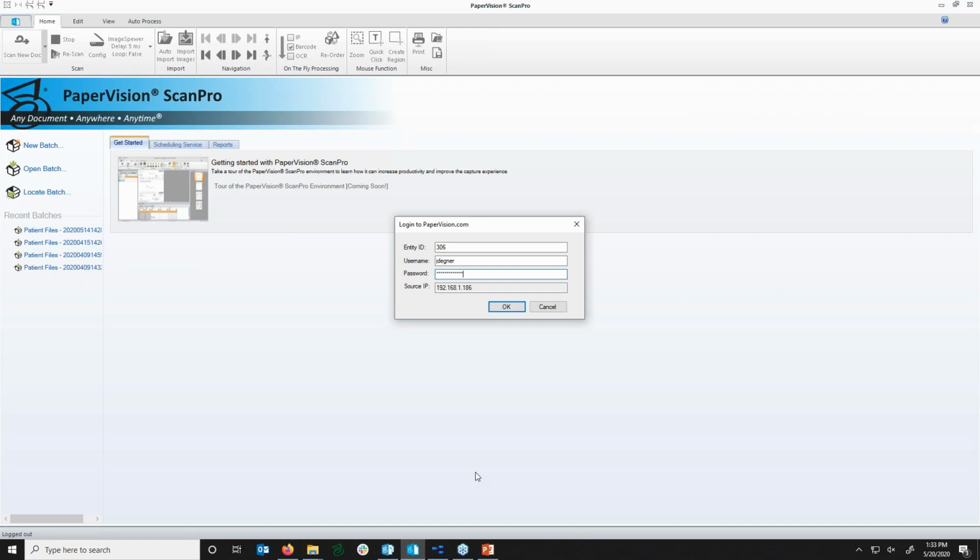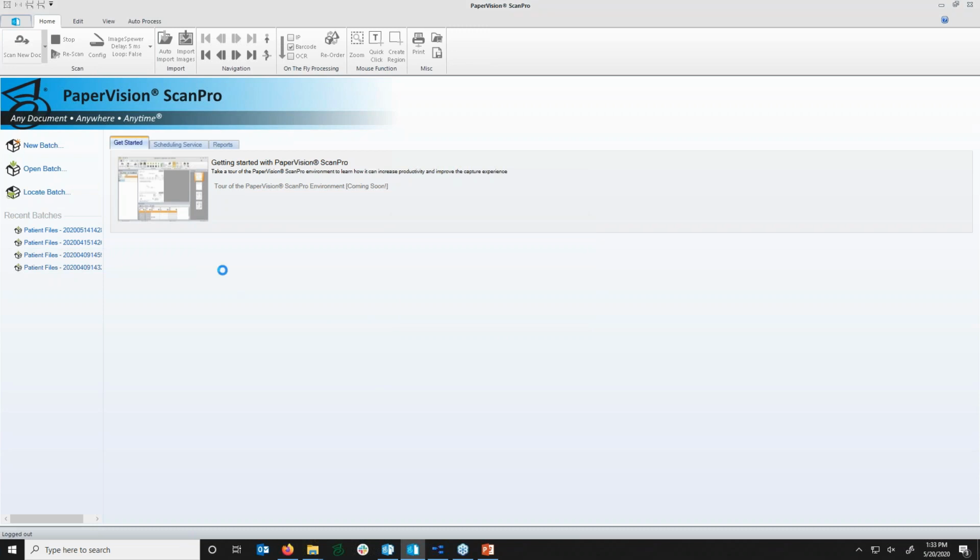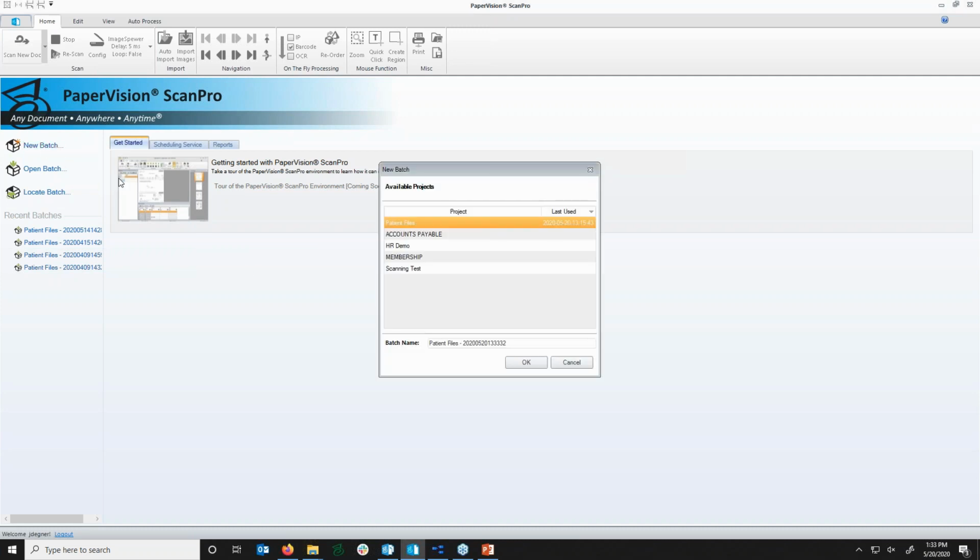So first thing, when you launch ScanPro, it's going to prompt you to log into your entity on PaperVision.com. So we've got my entity number, my username, password. I'm going to go ahead and click OK. And then it automatically is going to pull all of my information from the projects that I have that exist in my PaperVision.com entity. So when I click New Batch up here, instead of creating a job like you would in our PaperFlow product, it's automatically pulling all the information from the project. So you can see here, patient files, accounts payable, HR demo, all of the projects and the index values are automatically pulled, and it's going to automatically push the files into the projects once we export. So it's creating a seamless process of moving the files from ScanPro to the cloud.